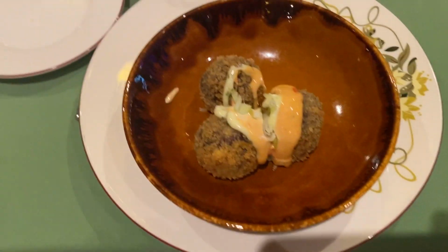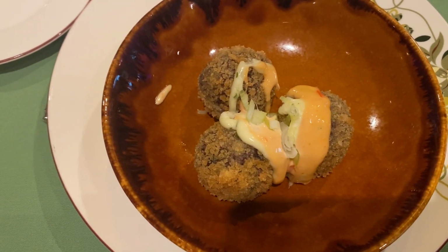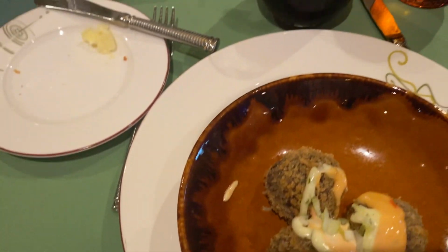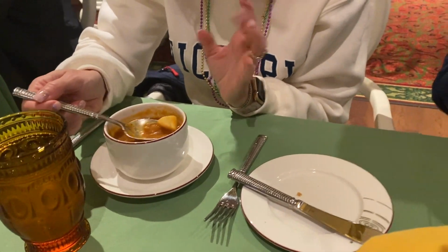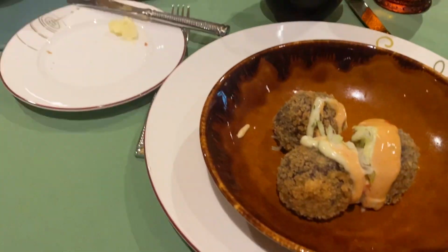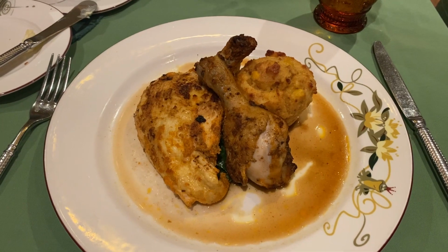Alright, these are the sausage. Can't remember what they're called. That's the shrimp and grits. Pepper pot, seafood soup. That's the lettuce wedge. You have the fritters. Sausage fritters. These are fritters, yes.